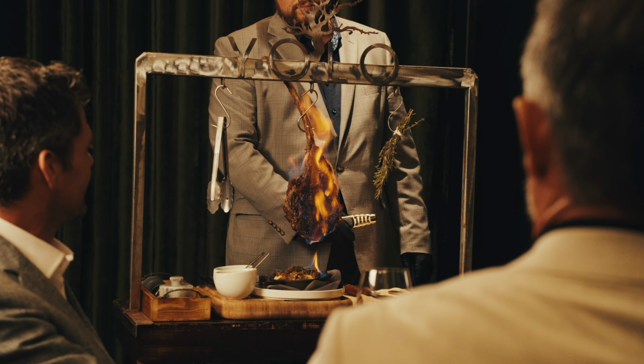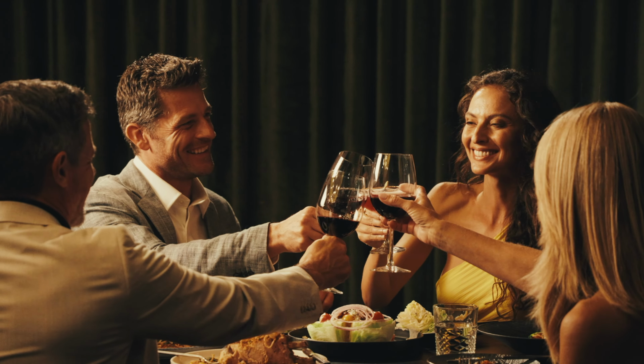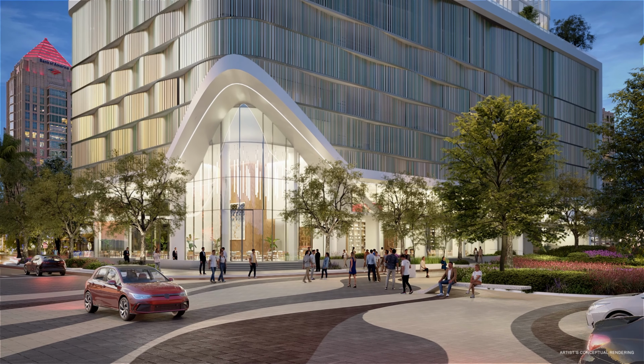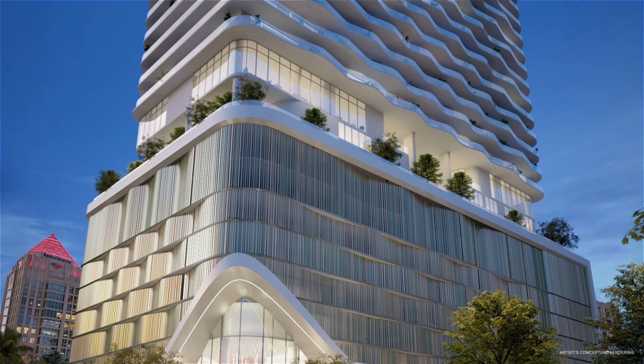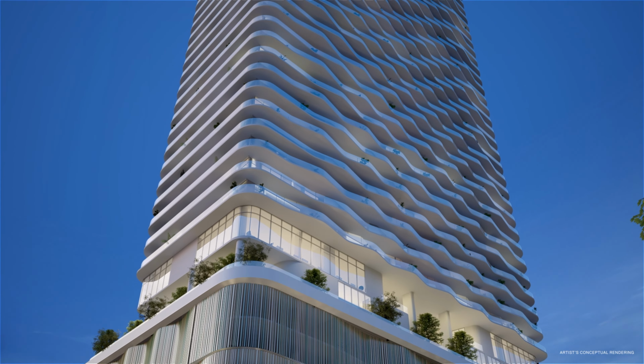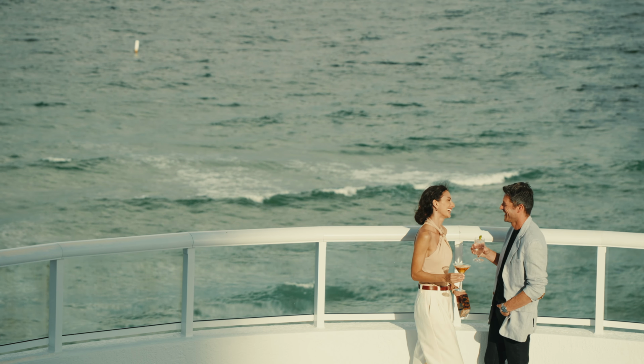Fort Lauderdale is on the cusp of some very exciting times, and Andare Residences by Pininfarina is going to help exponentially accelerate that growth. This building will automatically become an iconic landmark for Fort Lauderdale. I think this will put Fort Lauderdale on the global map, not just for architecture, but setting a new way of living.